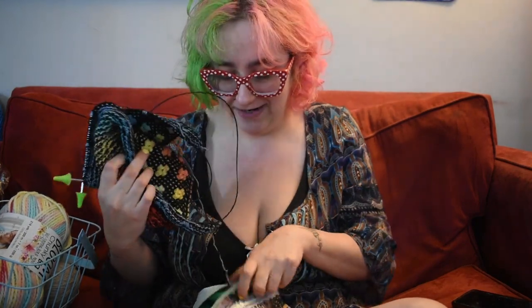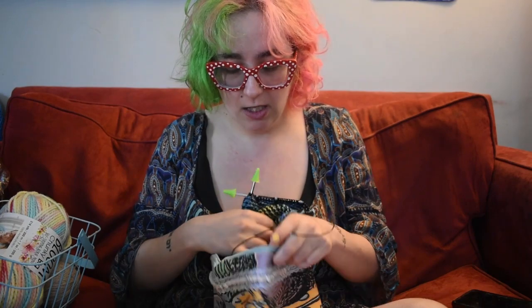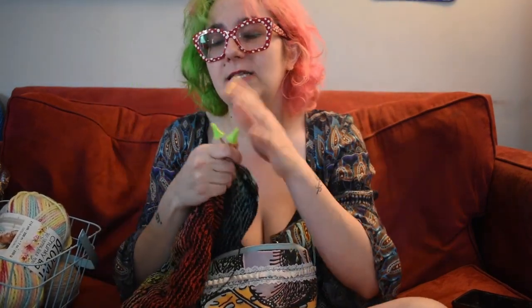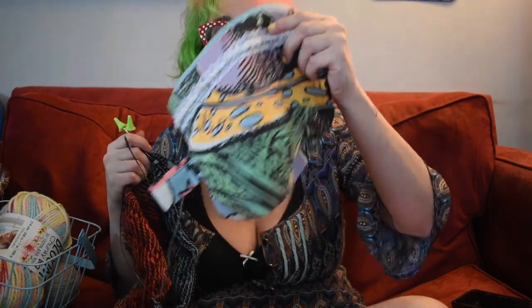One more work in progress, because monogamy isn't my strength. Oh, also, like, who is she? She's professional. Look at these little point protectors protecting my project bag. I did put my project in there, but I kept the little needles sticking up because I was like, I need to get protectors so I don't stab my gorgeous bag. Gorgeous. Stunning.